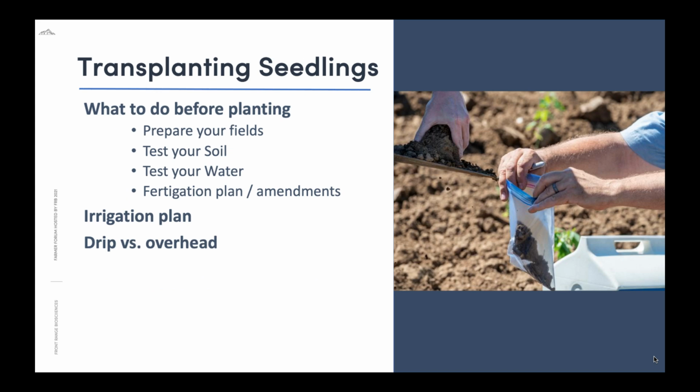Drip irrigation reduces water loss, it reduces evaporation, it allows you to deliver fertilizers quickly and efficiently through fertigation, and it also reduces wetness on the surface of the leaves, which overall makes disease pressure much less of an issue throughout the season. Particularly once you're in flower, you really don't want to have any moisture hanging out in your colas and on your plants because it causes your colas to mold.